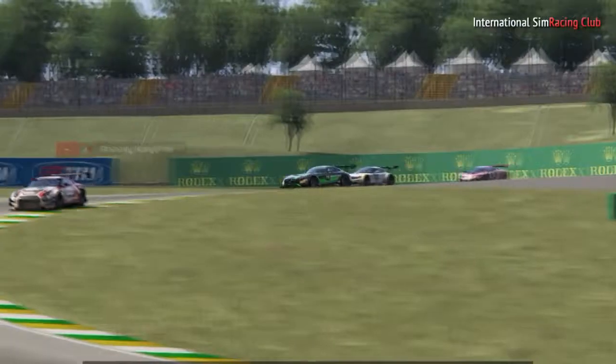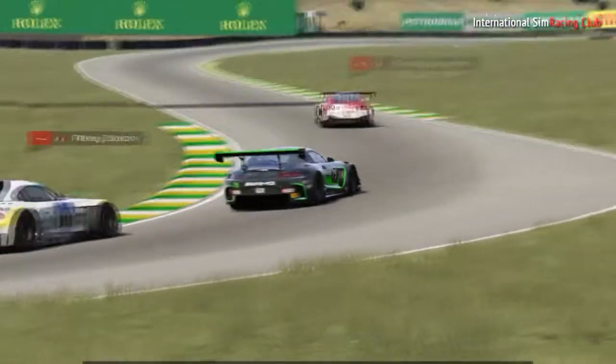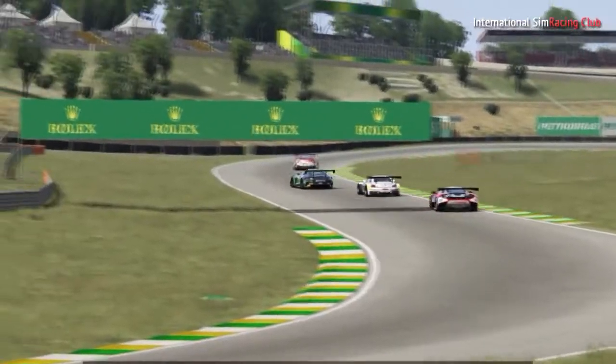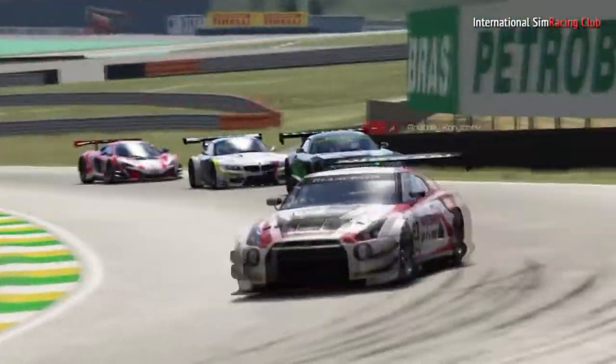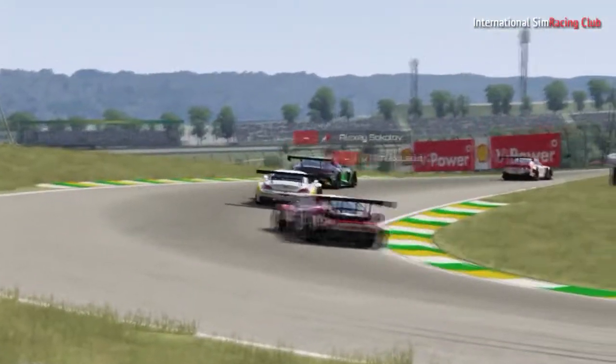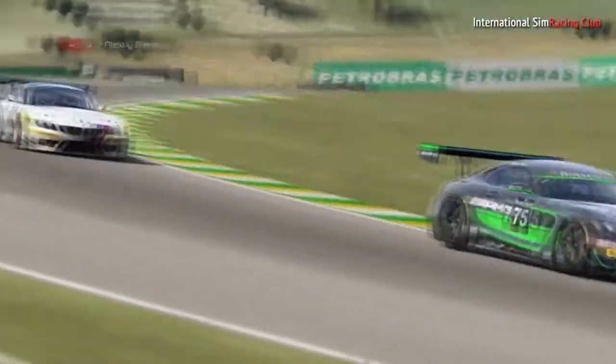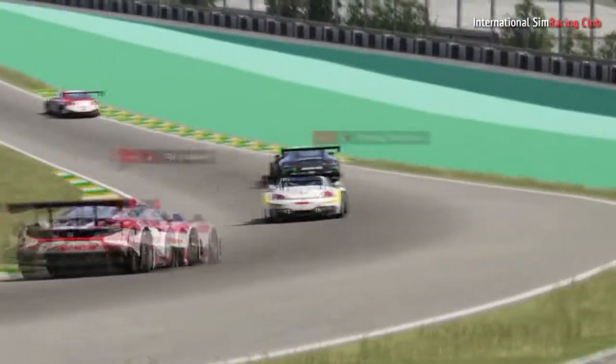That would have cost them a penalty last year, but so long as you don't gain advantage before the start line, that's being allowed now in 2016. It's all good. Everybody's playing nicely as they went up Mountain Straight for the first time, and then there's just a little bit of bumping and barging.